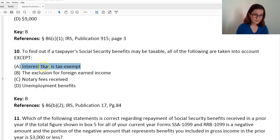Okay? So interest that is tax exempt is a type of income that's coming in. Notary fees received is also a type of income. Notary fees, I'm assuming the reason they included this is because notary fees are exempt from self-employment tax. So if you have a notary, they report their income on Schedule C, but notary fees are not subject to self-employment tax. And I'm assuming that's because a notary is considered like a government official.